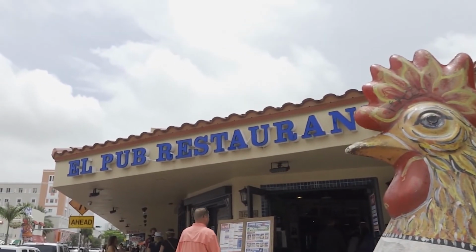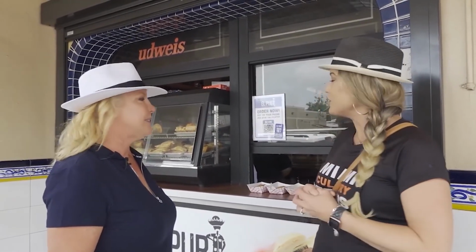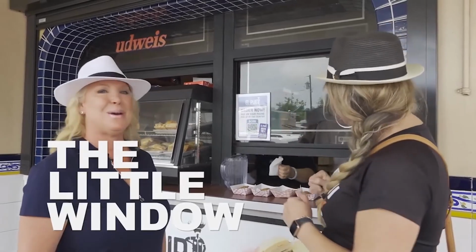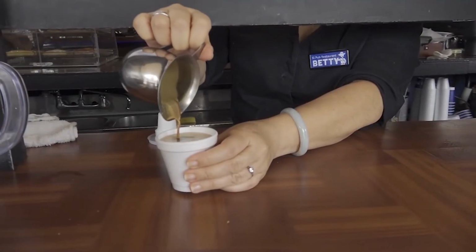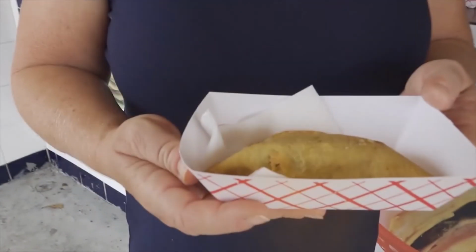Here at El Pub. El Pub is an establishment. This place has always been here, a Cuban family business, and we are going to be having Cuban empanadas. Where we're standing right now is called La Ventanita. Ventana means window. Anything you put the little ending ita on in Spanish makes it little or cute. So it's the little window. Yes. Okay. And at the little window, there's always a woman. True story. Betty's back here today, making you made-to-order cups of Cuban coffee and Cuban empanadas, guys.